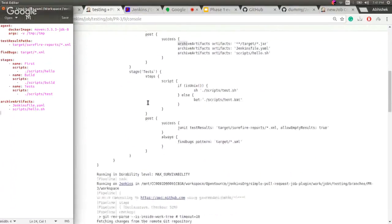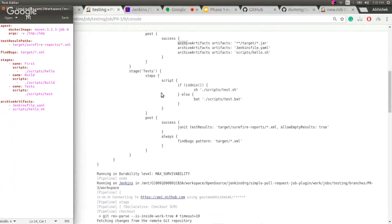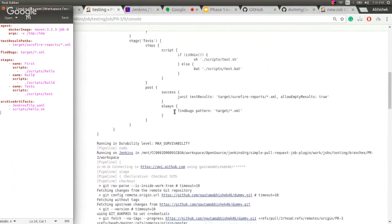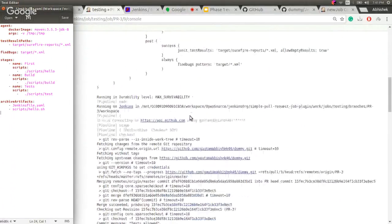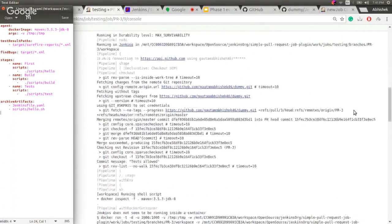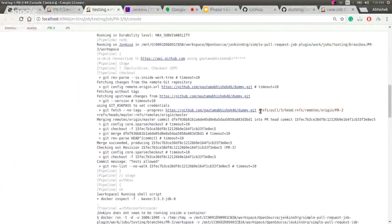And in that, after the test stage, in success, we are using the JUnit step to publish the test results, and the FindBugs step is used here. So if you scroll down, you can see that the pull request has been fetched and it has been merged to the target branch.